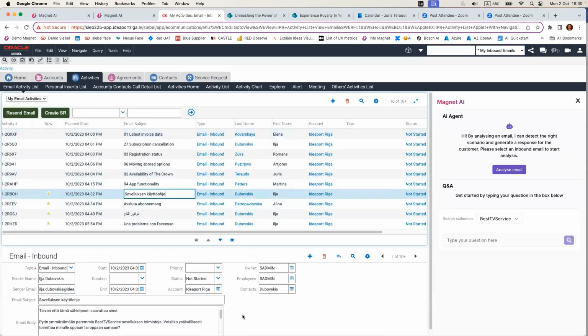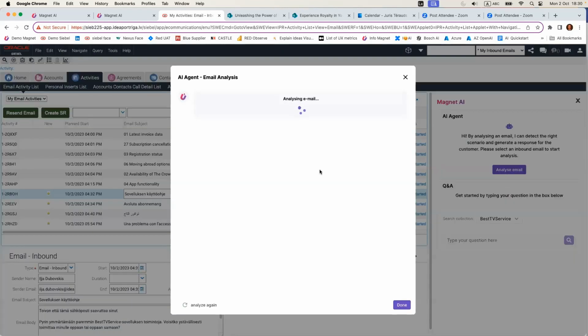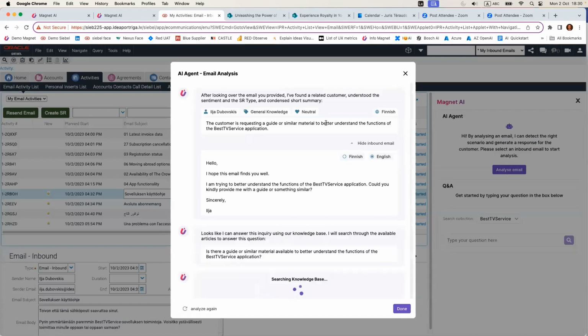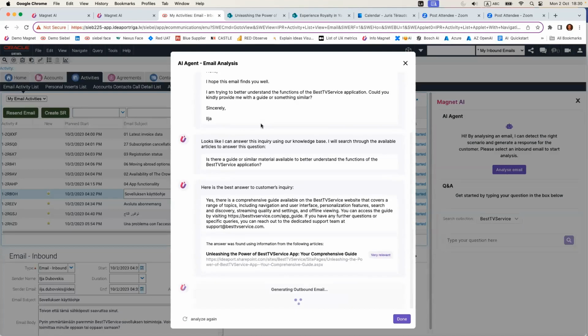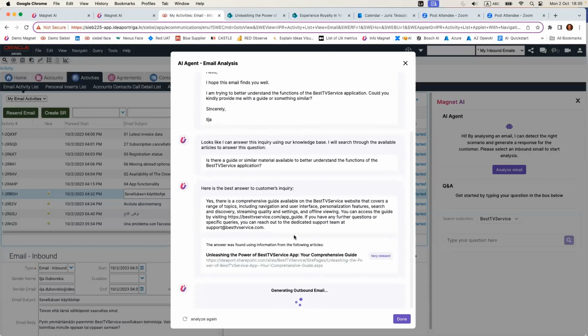Somebody probably in Finnish is looking for something. I don't understand what. So let's go analyze email. Okay, yeah, again, we see that there are a lot of requests about the manual and how to use our app. But okay, we've got it covered.